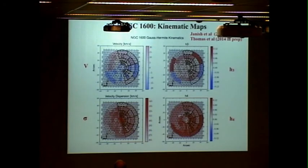So let me show you the kinematic map we obtained for NGC 1600 based on just the Mitchell data. Okay, so this is on the sky. You can see the fibers, and the field of view is about 100 arcseconds. There's a radial velocity, not much rotation. Okay, I think most of ours are going to be slow rotators. Sigma is here. You can see very healthy. This is very high velocity dispersion.